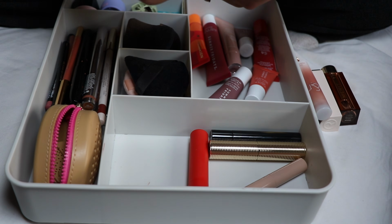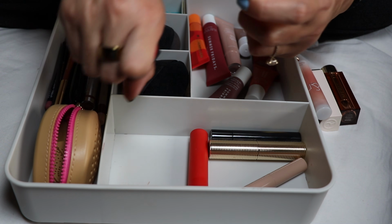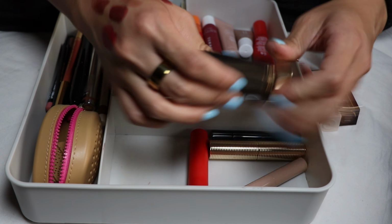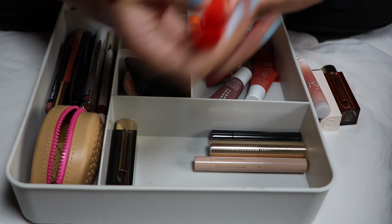I have the matte formula of the Merit lipsticks in the shade Power. This is also kind of that cool toned red. I don't know if I want to keep this. I feel like I should have like a red lipstick, but is that too red for me?